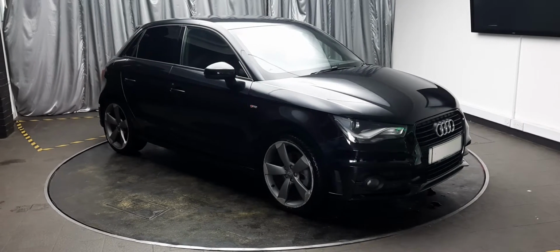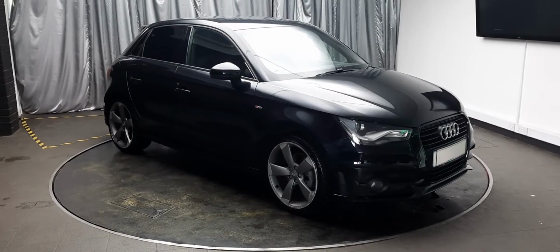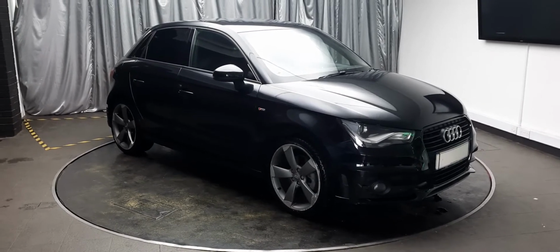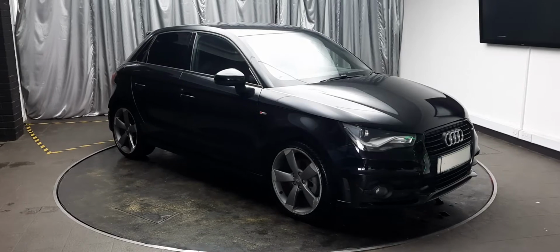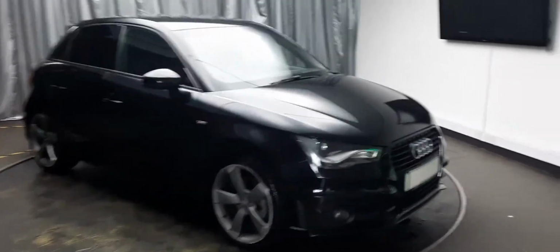Hello there, welcome to Emerald House of Cars, and today we're going to have a look around this 2013 Audi A1. It's a 1.4 litre petrol Sportback, TFSI, black edition, 5-door. Let's have a look, very excited about this.